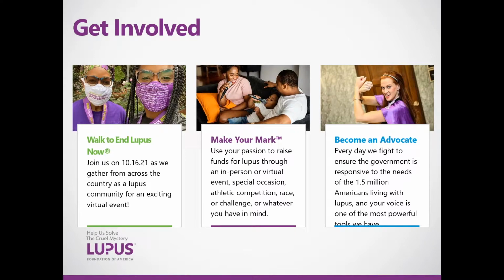We also have a lot of different ways that you can get involved. So whether you have lupus or you have a loved one with lupus, you might want to get involved and support the fight to end lupus. One way is our Walk to End Lupus Now, and we know that a lot of people have participated in many of these walks across the country. Due to everything that's been going on, our walk this year, just like last year, will be virtual. Our virtual walk will be just a few days from now, if you're listening to this live. Our walk will be on October 16th, 2021.